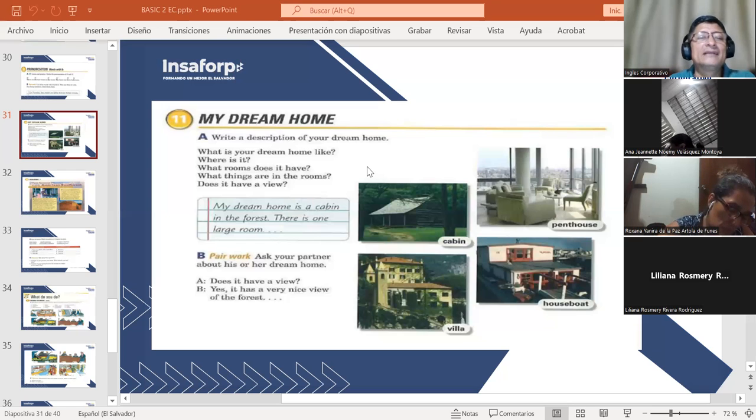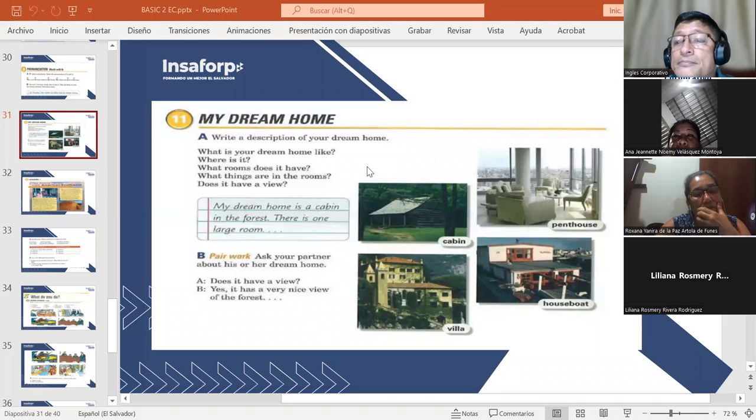And say if it has a view. Does it have a nice view? Understand the last one. Okay, do you understand the activity?